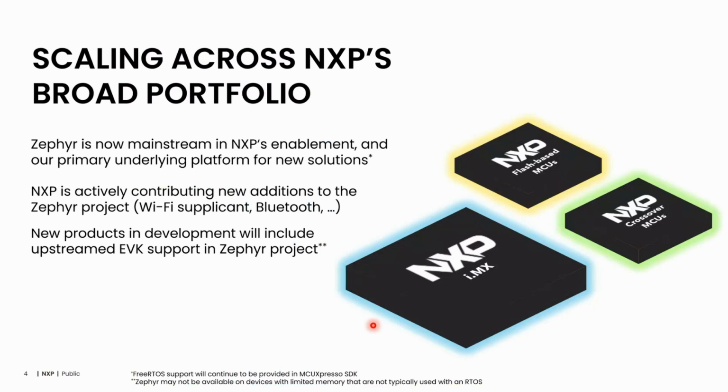We think that Zephyr will allow us to scale across NXP's broad portfolio, running from the small flash-based MCUs across the crossover MCUs to the i.MX MPU processors. So NXP today is part of the mainstream enablement, and it's our primary underlying platform for new solutions. And we keep adding and contributing to the Zephyr project with different Wi-Fi supplicants, Bluetooth, and we have a commitment to our customers that all of our new products, all of our new MCUs, i.MXs, MPUs will have support for Zephyr, at least the ones that can afford it. So the ones without very limited memory resources, for example, the ones that typically run an RTOS.